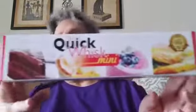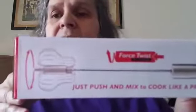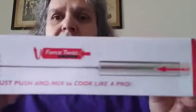So I got that for the extra bathroom. Then I got this, the quick whisk mini. I saw that a lot of people have been hauling this, so I got one to try. And that's what they look like. Right there is what it looks like. So I bought me one to try.